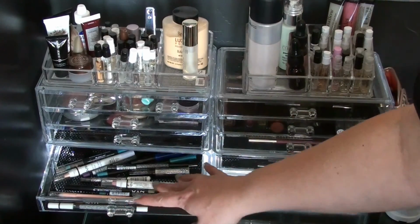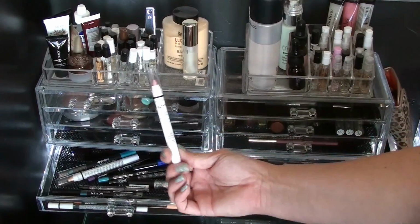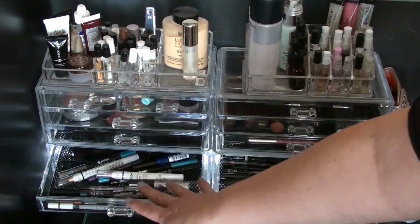These are all of my eyeliners as well, but these are all colored ones, or the jumbo NYX crayons and that kind of thing. So I have them right next to each other technically, but one's all the black or brown, and then these are the colored.